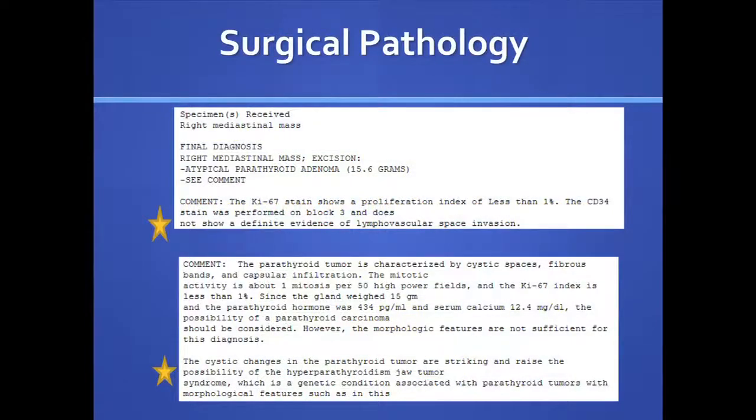A few days after he was discharged, we received the pathology report, and it was read as an atypical parathyroid adenoma measuring 15.6 grams. The Ki-67 proliferation index was less than 1, and they did CD34 staining, which showed no definitive evidence of lymphovascular space invasion. However, they did make comments that the parathyroid tumor was characterized by cystic spaces, fibrous bands, and capsular infiltration. But again, they said no evidence of lymphovascular space invasion.